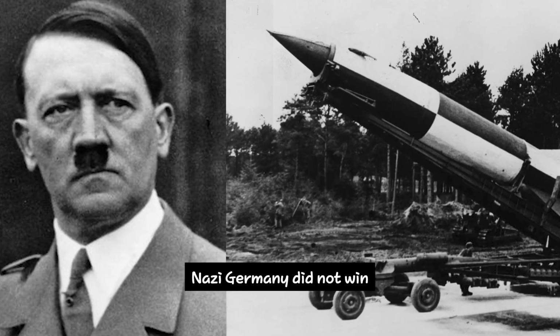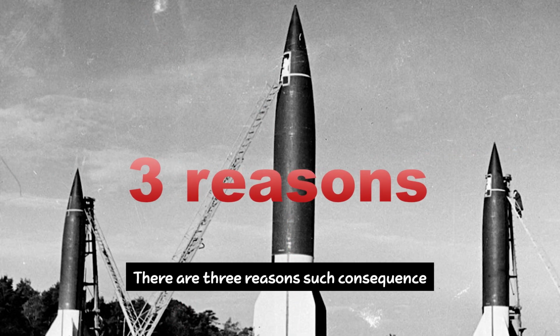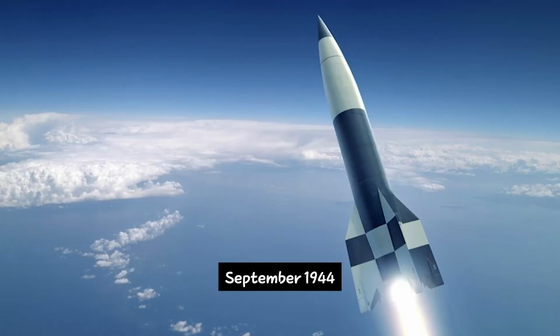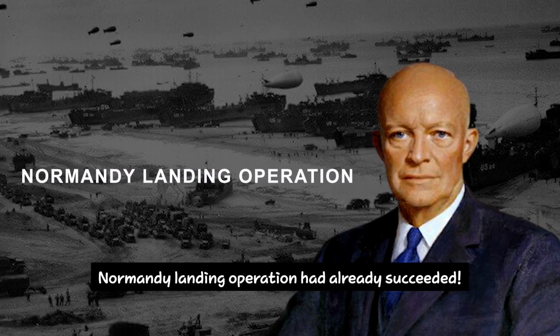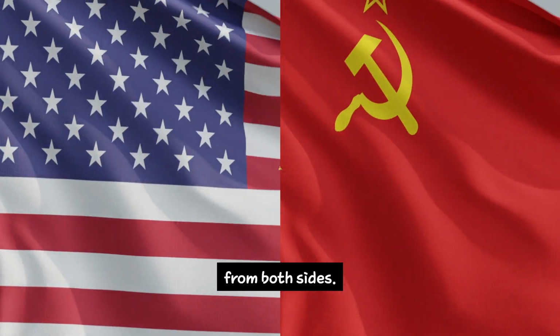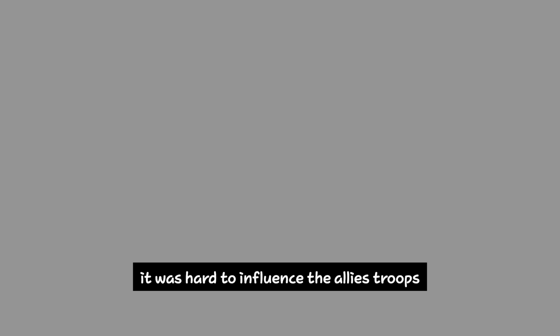But we all know Nazi Germany did not win the war with this V2 rocket. There are three reasons for this consequence. First, it was too late. September 1944 was when the V2 rocket was first launched. By then, the Normandy landing operation had already succeeded. The US and Soviet troops were smashing Nazi Germany from both sides. So it was hard for the V2 rocket to influence the Allied troops.